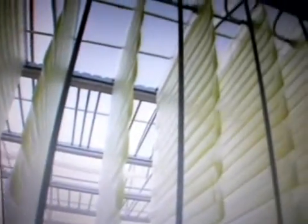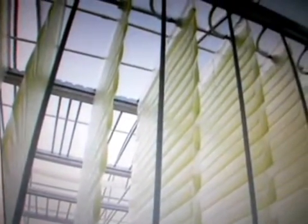If we took 1/10 of the state of New Mexico and converted it into algae production, we could meet all of the energy demands for the entire United States.